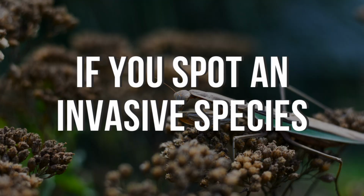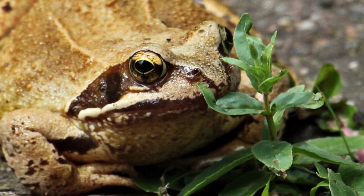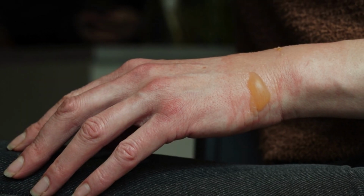What to do if you spot an invasive species? If you spot an invasive species, don't touch the animal or plant or try to manage it in any way. You may end up exacerbating the problem or even causing injury to yourself and others. Instead, call your local authority to report it.